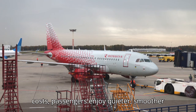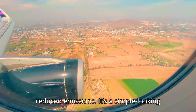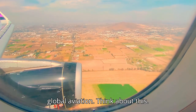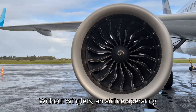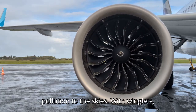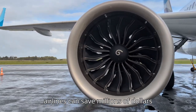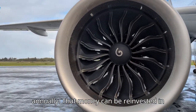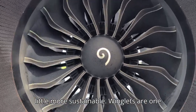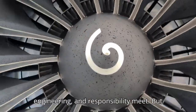Airlines benefit from lower costs, passengers enjoy quieter, smoother flights, and the environment gains from reduced emissions. It's a simple-looking addition that has a massive impact on global aviation. Think about this. Without winglets, an airline operating thousands of flights a year would consume far more fuel, adding both expense and pollution to the skies. With winglets, the savings are so significant that airlines can save millions of dollars annually. That money can be reinvested in improving services, and the reduced environmental footprint makes flying a little more sustainable. Winglets are one of those perfect examples where science, engineering, and responsibility meet.